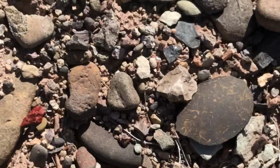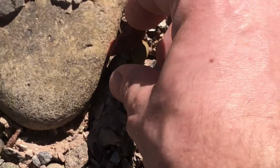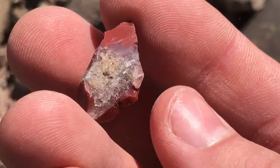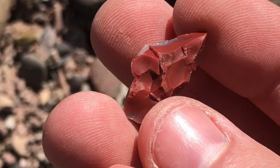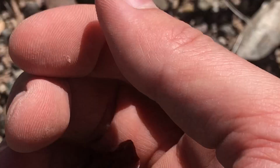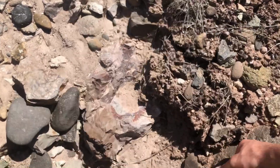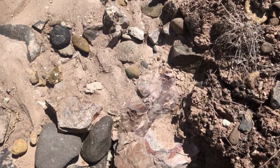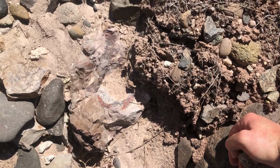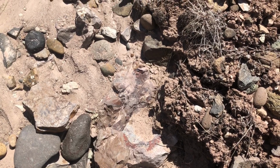Look at that. That's so beautiful. Look at that. Agate. Nice find right there. And that was frustrating. I was trying to do a live stream and it kept cutting out. My phone is overheating, so I may not be able to do that until I get a new phone. Which kind of stinks because I was kind of liking rockhounding in front of you guys.